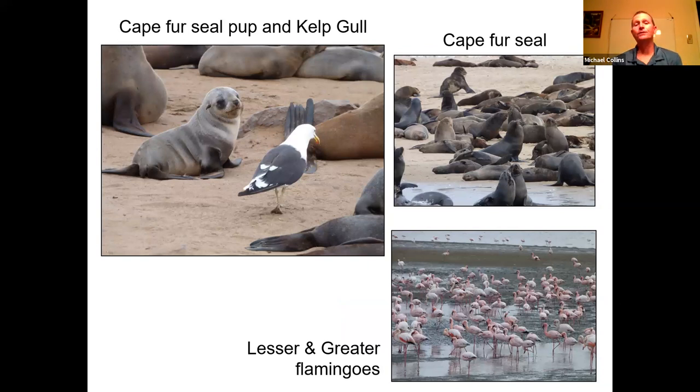is a pup of a Cape fur seal. Namibia has a population of about 350 to 450,000. They are still harvested to some degree for their pelts, but they have these enormous populations. They don't give a care about people. They sit there and you can walk right up to them, and they will plop down on the boardwalk and make you walk around.